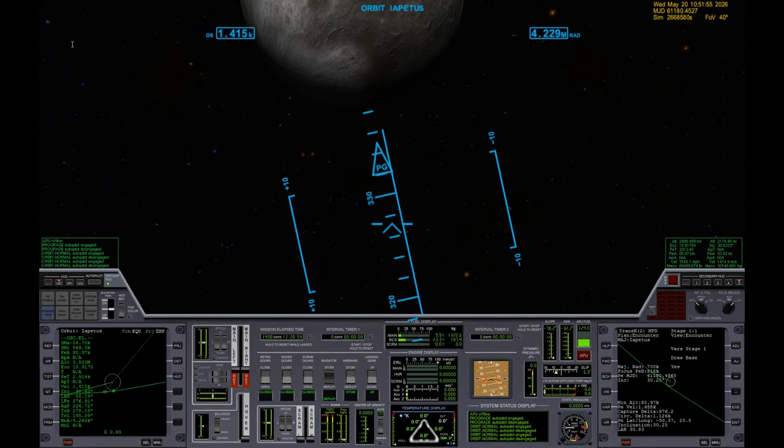So the radius is 789, not Titania, Iapetus. Seven thirty. Right, so we're starting at 730 kilometers, and we're targeting 794,500. So that's 65 kilometers. All right, let's see if we can fix this real quick.